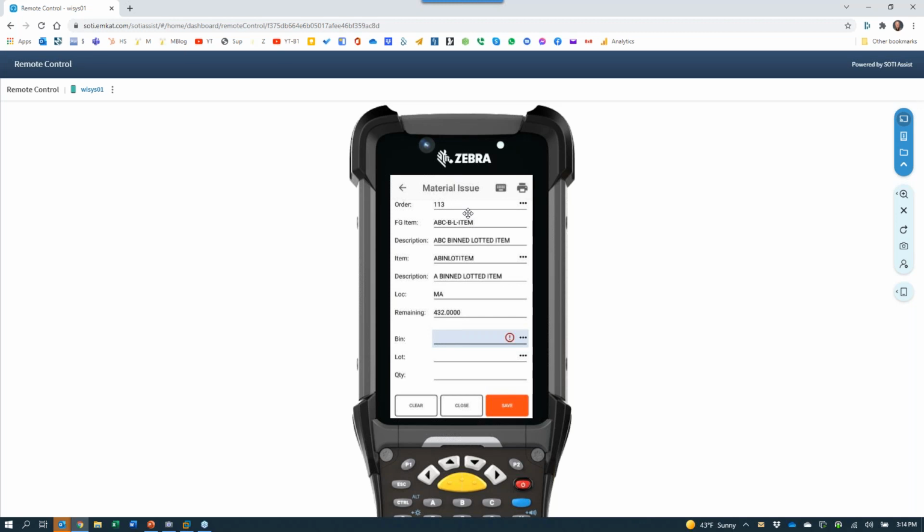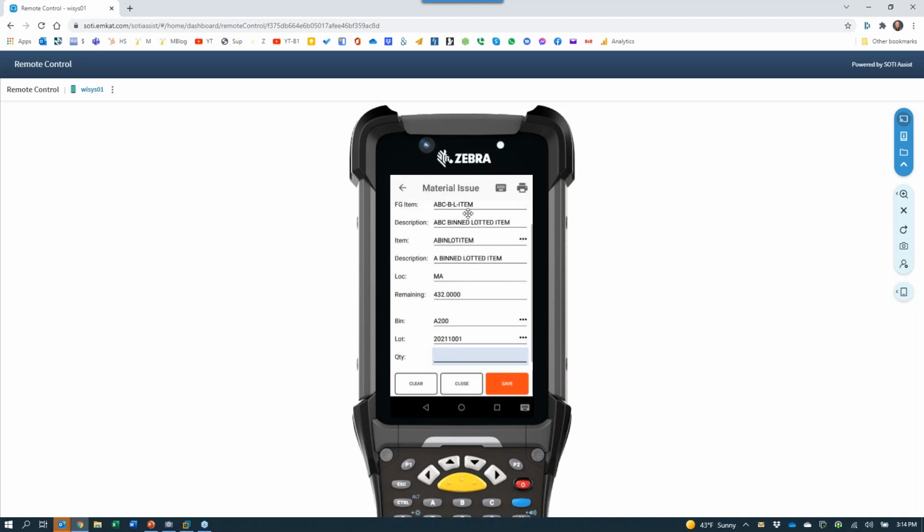And the A item is over here. And the A item bin number, or the lot number, I'm going to catch that. And then the quantity is 432. So I'm going to issue that. Let's go after the B item, see if I can get that right.